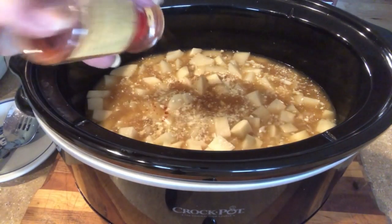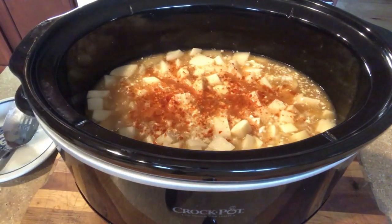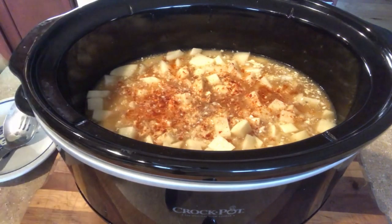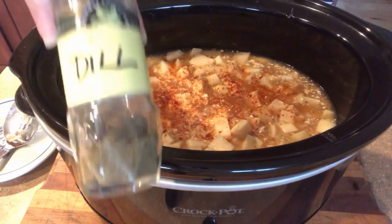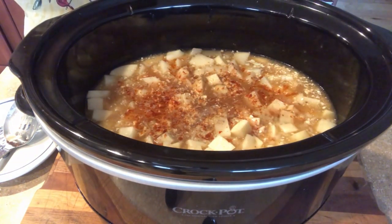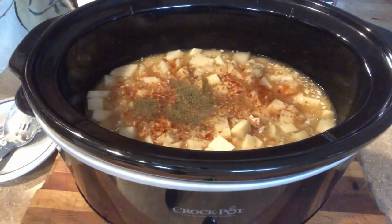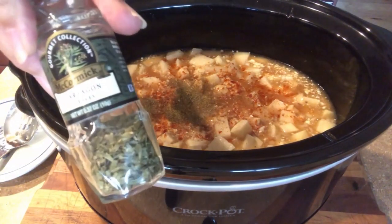Let's give ourselves some paprika. Now I prefer white pepper over black pepper in this because I don't care for the little black specks in the pretty sauce that it makes. So now some dill, grew it myself, dehydrated it, chopped it up. I also like to take it and pinch it. And some tarragon leaves, and you definitely want to pinch these up.